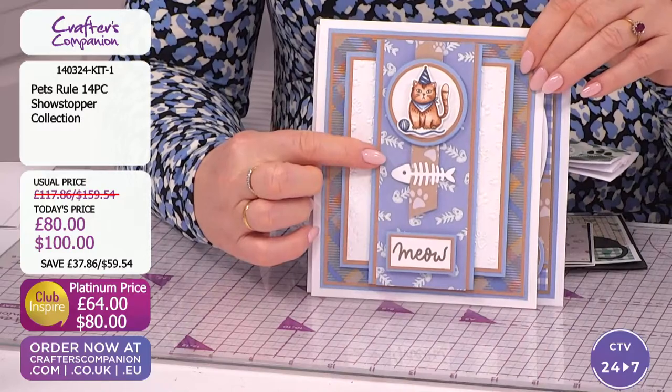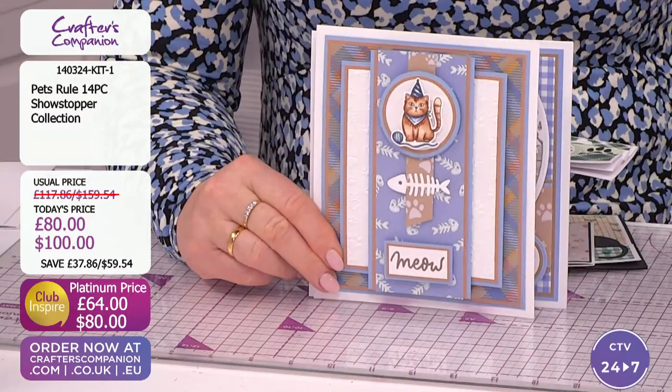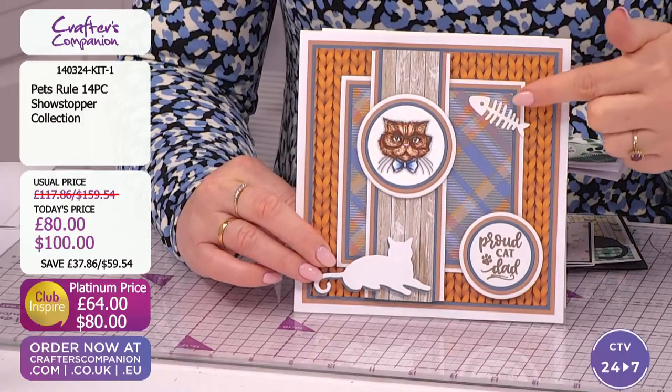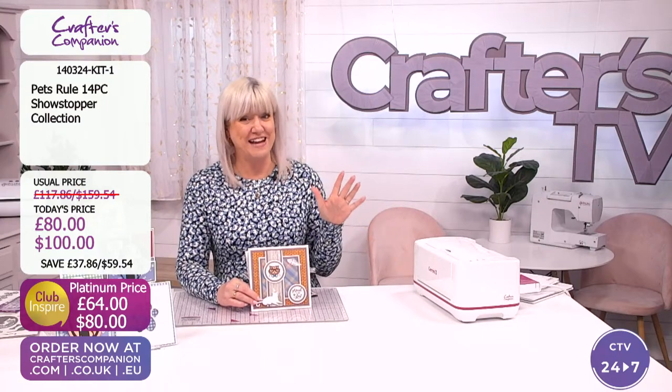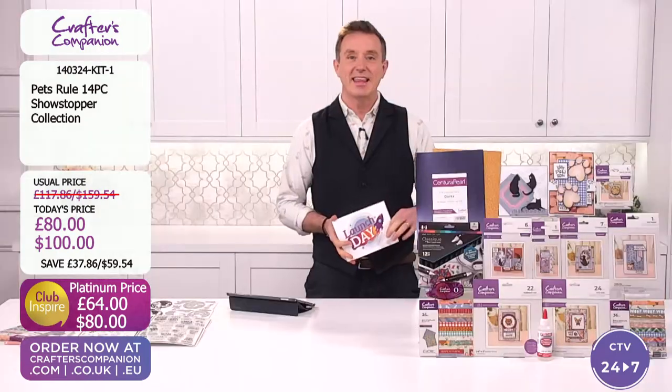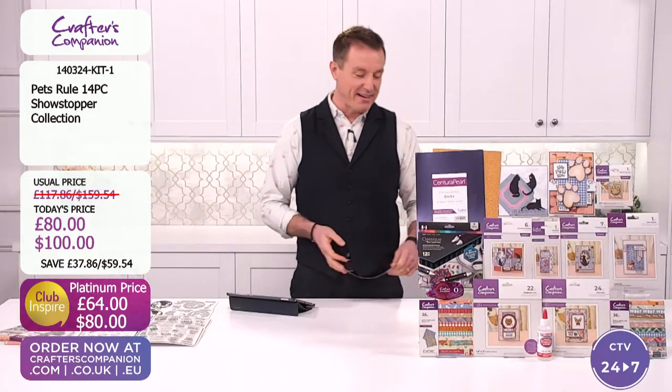Jamie loves the fishbone, me too. I think that's a brilliant one. You're going to be using it throughout. There is just so many that you can do. And you can see all these amazing papers as well. We've got 6x6 pads. Ben's going to show you those, but it is insane. Good, this collection, and I can't wait for you to get it home and start creating with it. Can you tell with the smiles on our faces how excited we are?